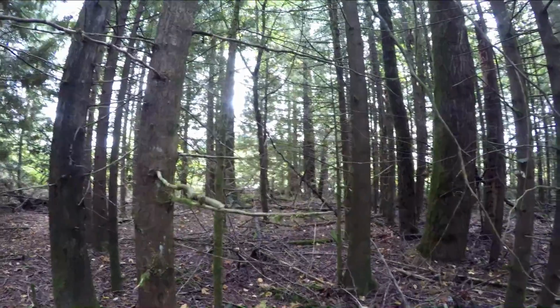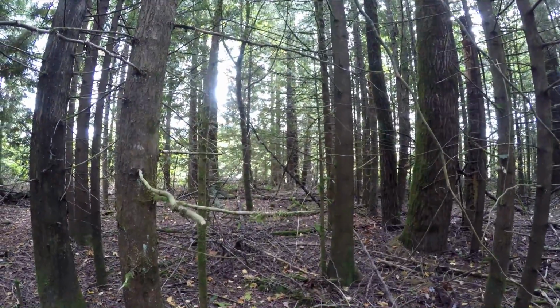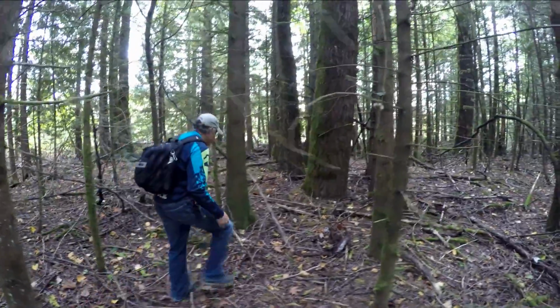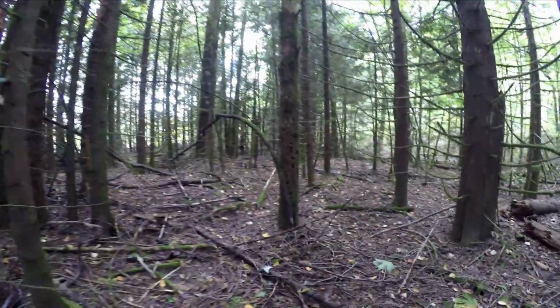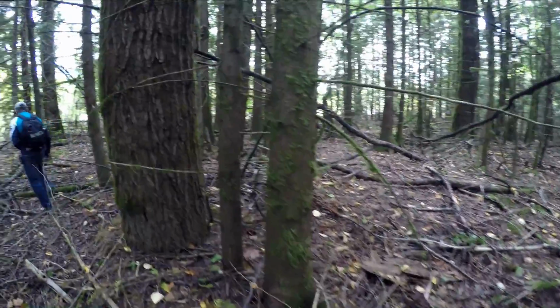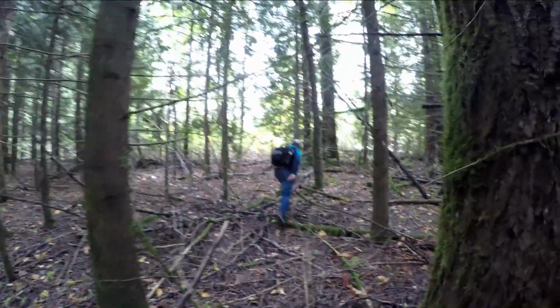The tree's very precariously leaning just against that other tree. Yeah, let's take a look at it. It's hard to be quiet walking through here, huh?